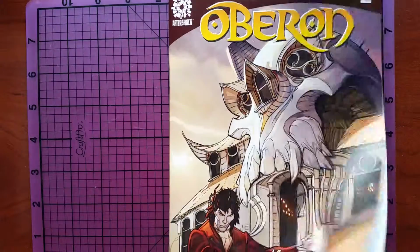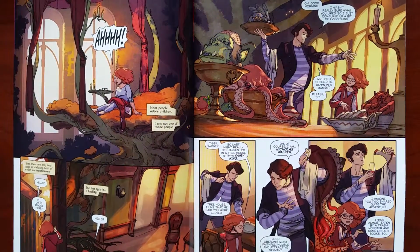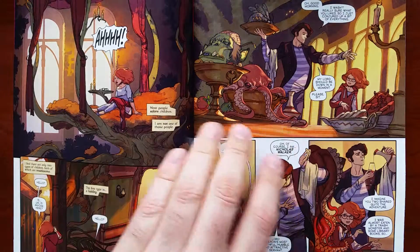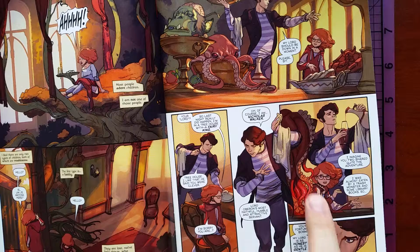She starts off, she's having bad dreams. We're not going to dwell on that page. And it's time to eat. And I'm pretty sure the octopus on the platter here is actually moving. She thinks it is anyway. That's a really great little art touch.